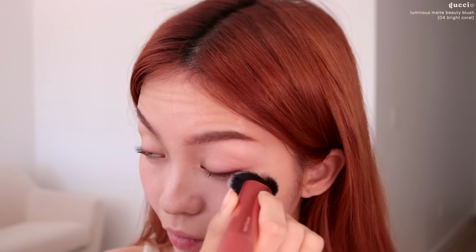Next, I'm gonna be using my Gucci blush. I've been loving this blush ever since I dyed my hair. I feel like it just complements the hair color so well. This is the Real Techniques Expert Face Brush. Even though I get red when I run, I like having a little bit of blush so that maybe it'll look intentional.